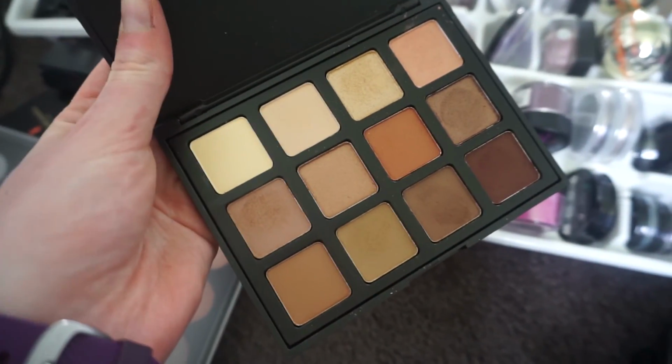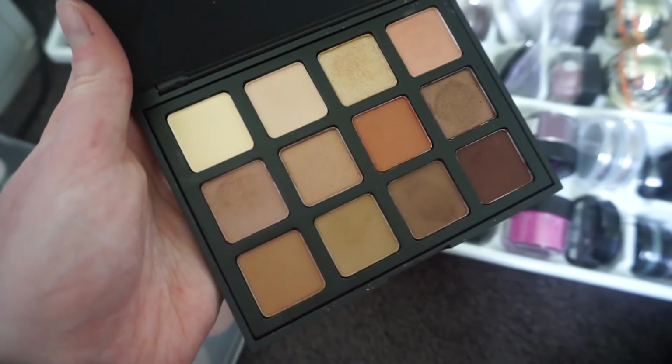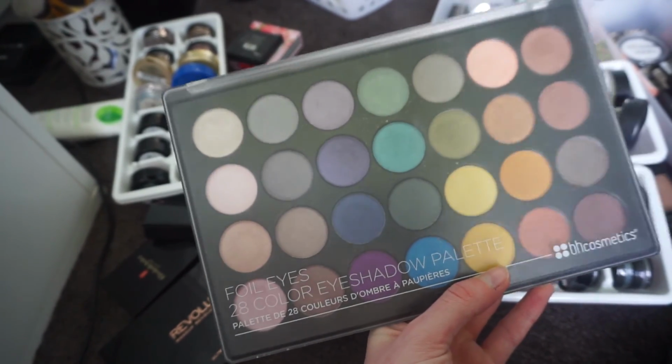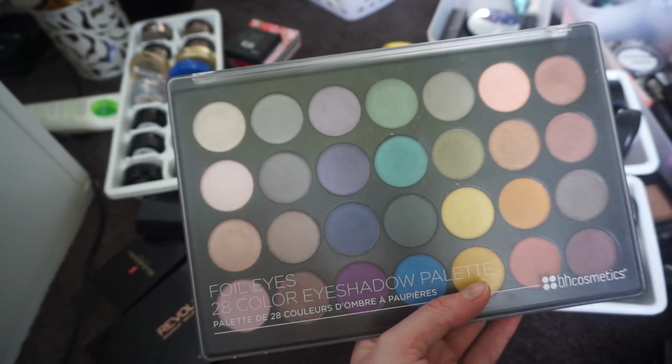The Morphe 12NB palette, love this, probably going to take it on holiday with me, it's so good for neutral everyday looks. And the BH Cosmetics 28 Foiled Eyeshadow palette, love this, really good pigmentation. I want to get the matte version, definitely keeping this one.